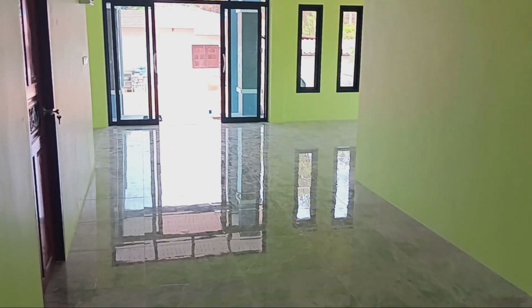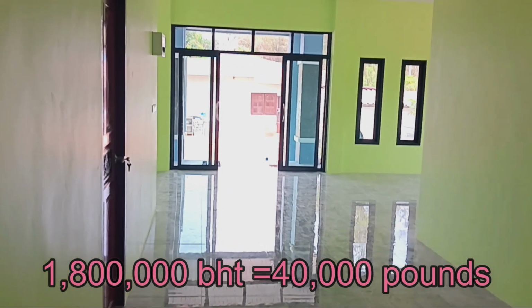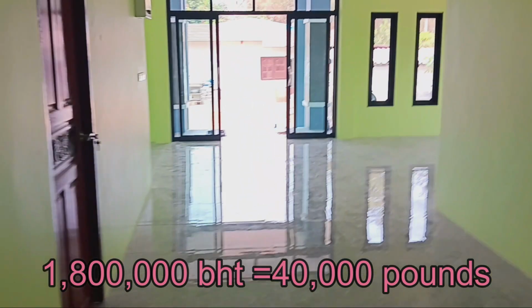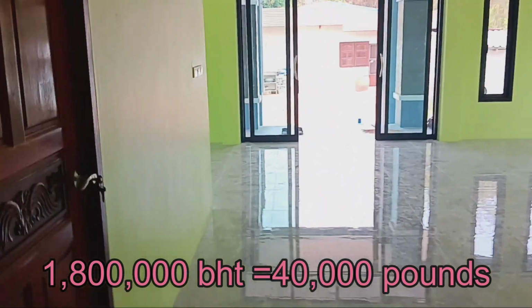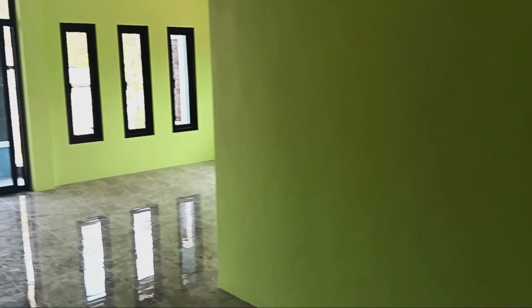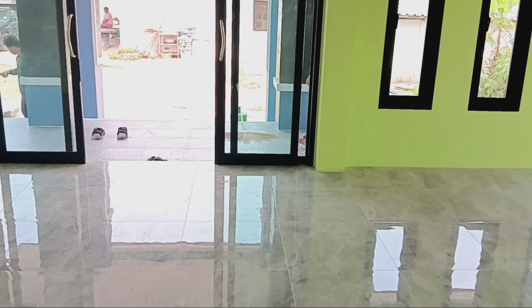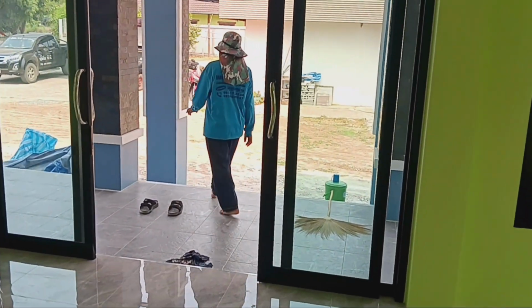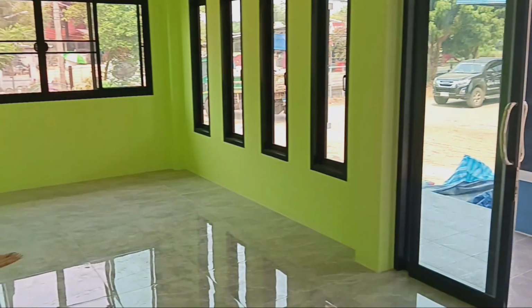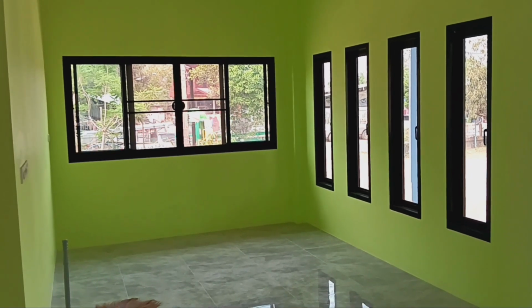Right, so the price for this house, and it is quite a big house, is 1.8 million altogether done. I believe it's going to be around about 2 million when it's got all the fixtures and fittings in. I don't know if it's going to have aircon in here. I should imagine that they will put aircon in. It's not a bad area. Not bad at all. So this house here, 1.8 million in the village.